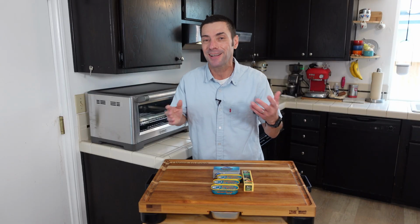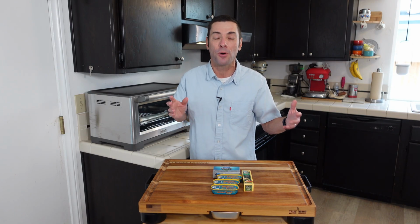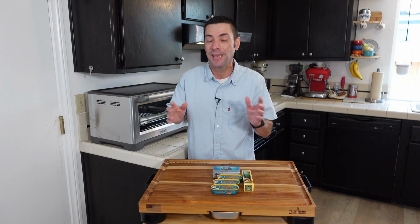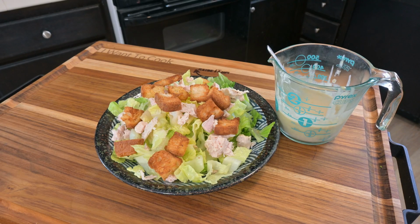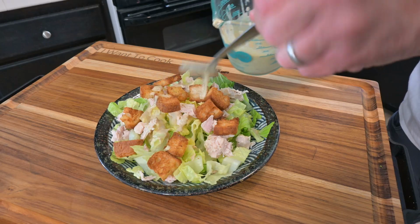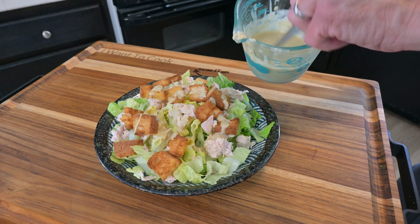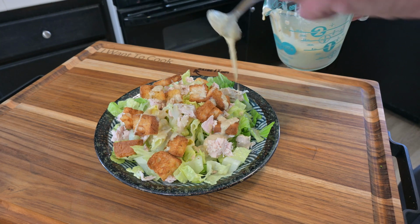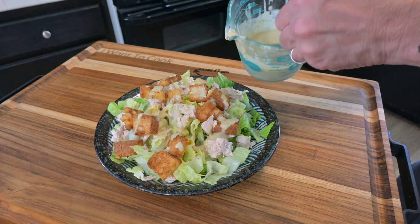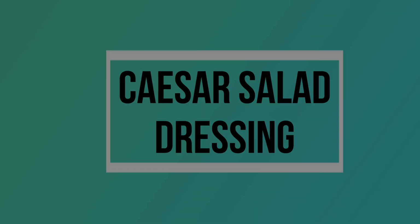It's basically ground up anchovies, and this is readily available too. Another great and classic way to use anchovies, in fact, it's probably one that you've already experienced anchovies with, even if you weren't aware of it, is Caesar dressing. So dressing for a classic Caesar salad has anchovies, and it's really easy to make at home. So let's whip that up and I'll demonstrate how you can use anchovies in that classic dressing.